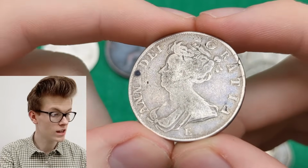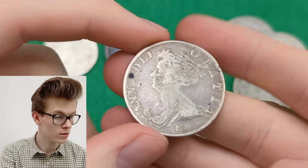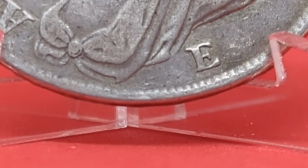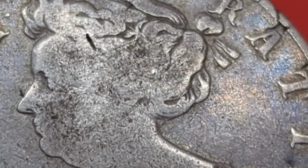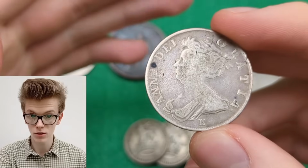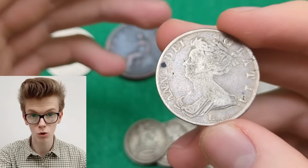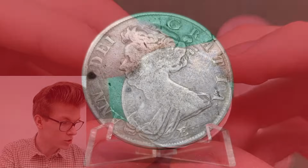After 300 years, this is a half crown. It has a wonderful feel to it. This is Queen Anne de Gratia. Now we notice this has an E mint mark there, meaning it was minted in Edinburgh, one of the last coins ever made in Edinburgh, as the Edinburgh Mint was closing down soon into the reign of Queen Anne. As the Act of Union, Scotland was then part of England, and so therefore the Royal Mint made coins for all of the newly formed UK. Anyway, that's the history of that E.